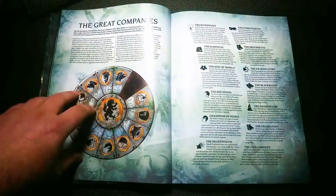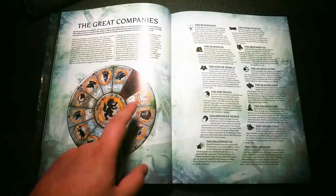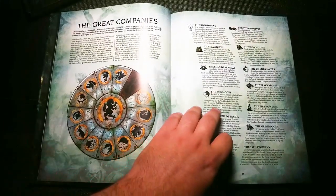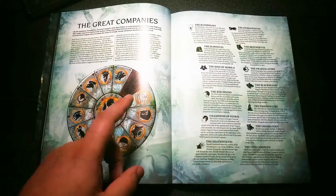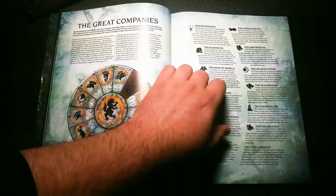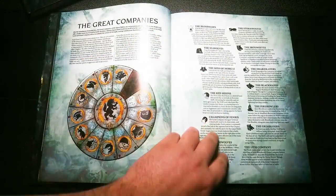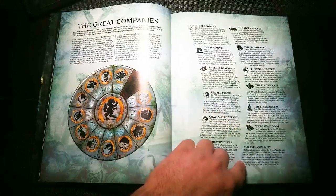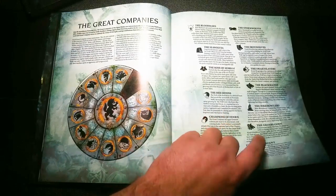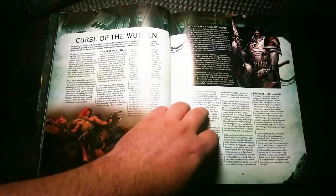And then we have the Great Companies. This is a beautiful piece of artwork. I just recently got the t-shirt from the official GW merchandise store that has that on it. And it's got something cool written around it. I love it. So just came in the other day. We also have, yeah, just a brief description. Talks about the leaders of each company. It's pretty cool. Talks about the Curse of the Wolfen.